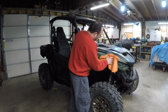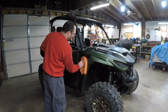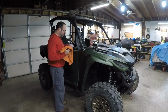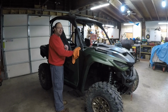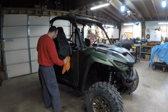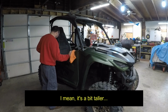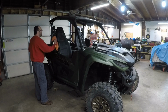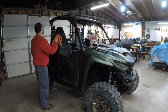Sometimes I feel like the roof seems kind of high to me. The machine is pretty high in the air, compared to my buddy's Can-Am Commander, and then there was another, an XP, I think it was a 900, so an older one. This thing is significantly larger. I'll try to maybe get a picture up on the screen of us and the machines if I have one. But I feel like when you're going through really tight stuff, you're going to start kissing the roof pretty good.